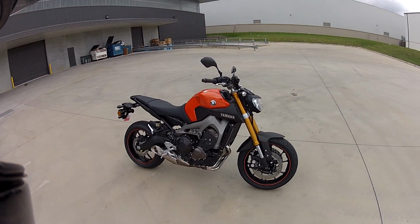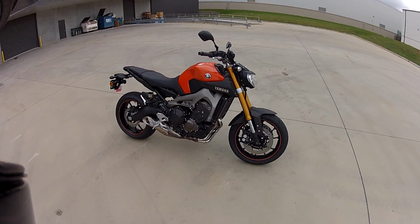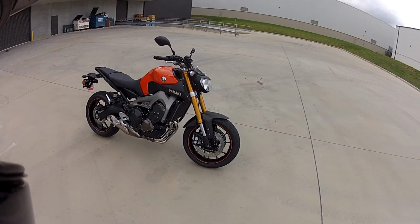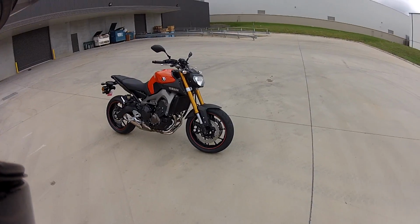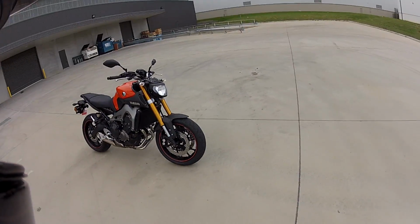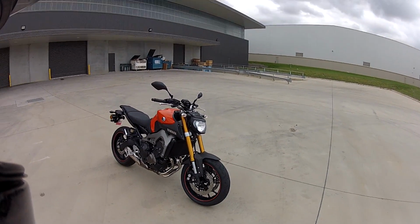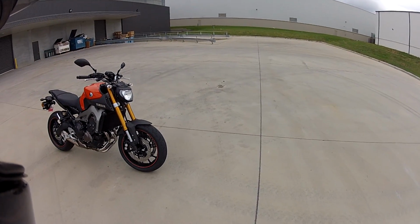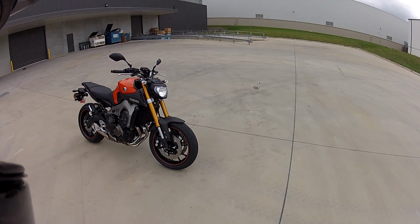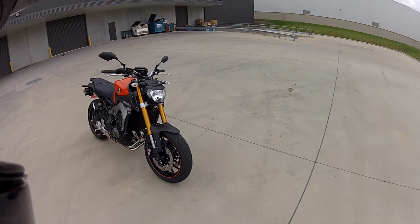No mods to it yet. I've just put the bobbins on the back of it, obviously in the gold colour to try and keep the colour theme going. Going to be doing braided lines for it very shortly with gold fittings. New brake levers, obviously, brake lever and clutch lever. And I am going to do an Akrapovič exhaust for it once they finally hit the bloody market.